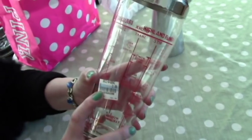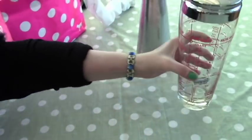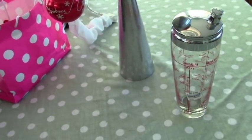And I got 25% off of $2.99. So that was pretty good. I had a coupon. So yay on that. That's all I found in that place.